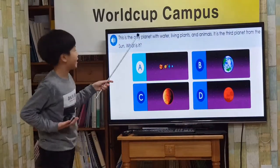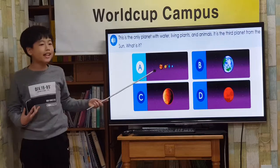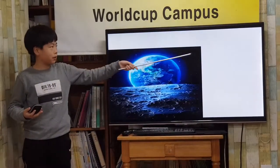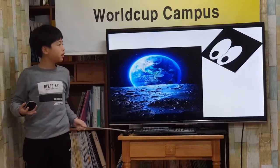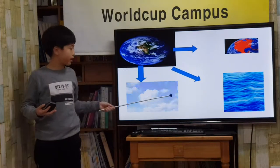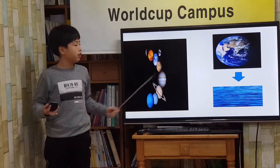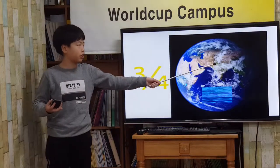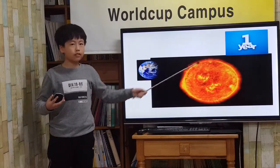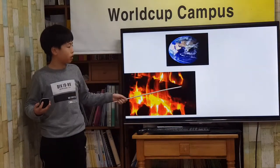This is the only planet with water, living plants, and animals. It is the third planet from the sun. What is it? Earth! Earth is easy to see from outer space. It has blue oceans, rusty brown continents, and white clouds. It is the only planet whose surface is covered with water. Almost three parts of Earth are covered with water. It takes one year for Earth to orbit the sun. Earth has one moon. Earth is neither too hot nor too cold for life.